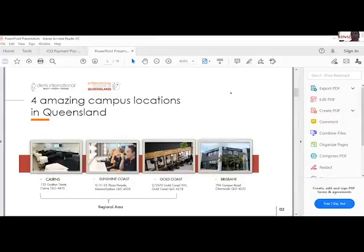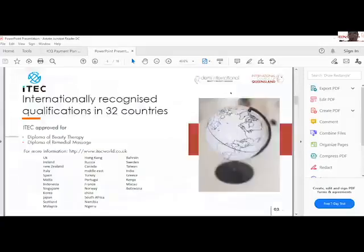They can travel all around Queensland, visit all the good beaches and enjoy the good weather that we have here. One of the good things we have is we are ITEC recognized. ITEC recognizes the qualification of 2 of our courses, the Diploma of Beauty Therapy and the Diploma of Remedial Massage. After the students finish one of those 2 courses, they can take a test, and then their qualification will be recognized in 32 countries, mainly in Europe, because this is a company from the UK. So the students can have that.